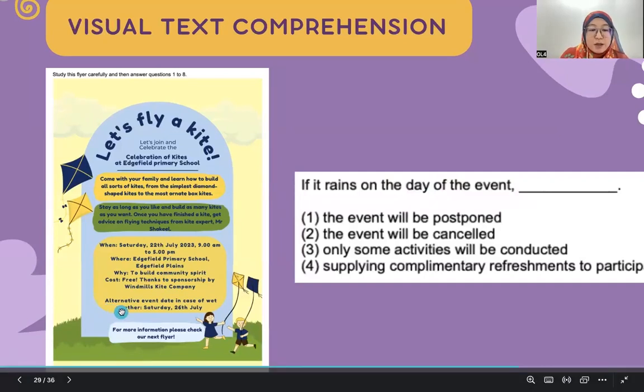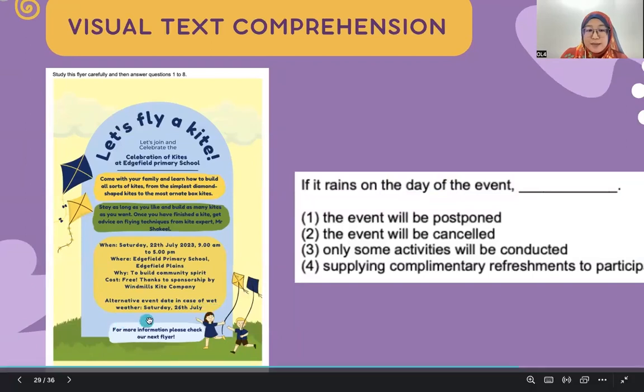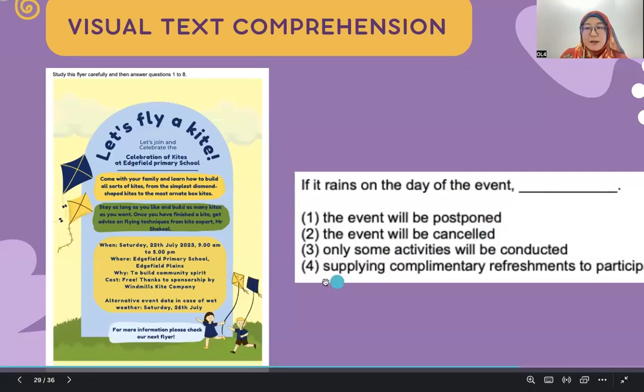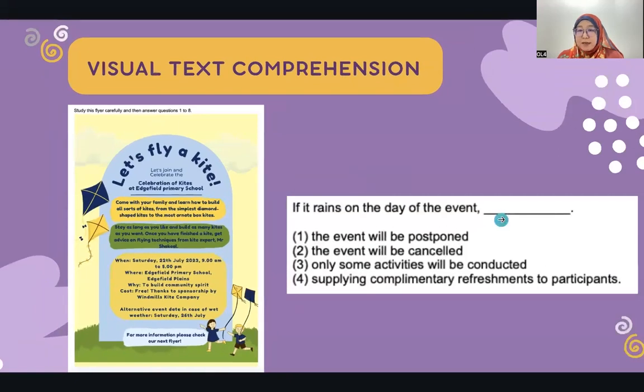So here, it says alternative event day in case of wet weather: Saturday, 26th of July. So the answer is 1, the event will be postponed. You can always find the answer in the poster. So ask your child to read the poster carefully, to familiarize themselves with it, and then highlight whatever words they think are important for finding the answer.